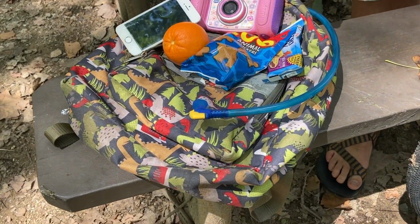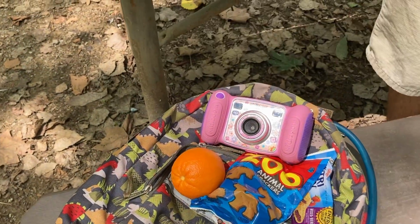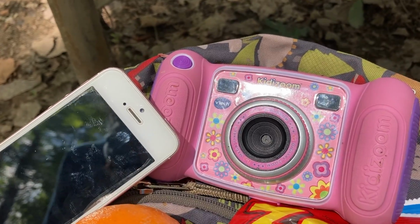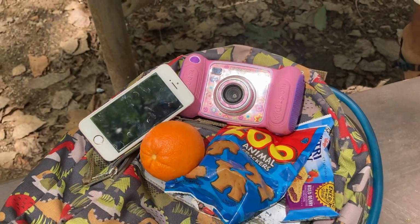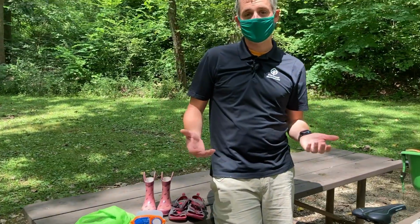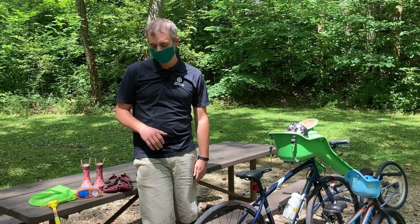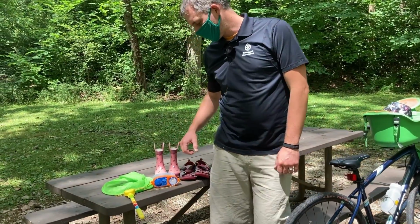I always throw in a camera for them, or if you don't have a kid-specific camera, maybe an old phone that you're not too worried about. That way it's just something they can enjoy, and again, it puts them in control of their experience. They can take pictures and have those memories that they want. And plus, they've probably seen grandma or mom also on a phone taking pictures. So again, it puts them in control, and it gives them something they can enjoy.